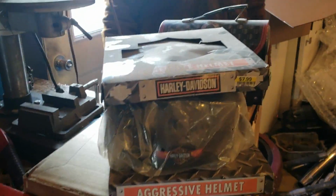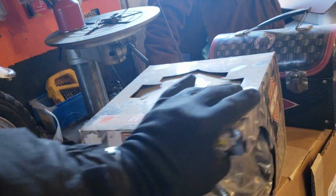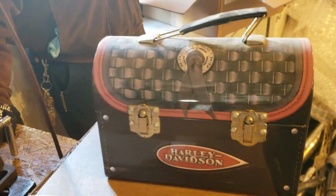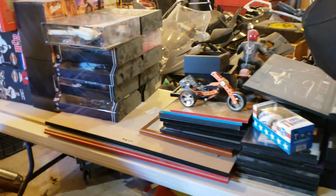Safety first. If your kid is one of the lucky kids to ride this little mini Indian or the mini Harley at Mini Bike Mania this summer, we got a little Harley-Davidson helmet, brand new. We'll break it open for him. And we got a matching Harley-Davidson lunchbox to go with these two over here. So it just keeps getting better, folks. Underneath every pile is another really cool piece.